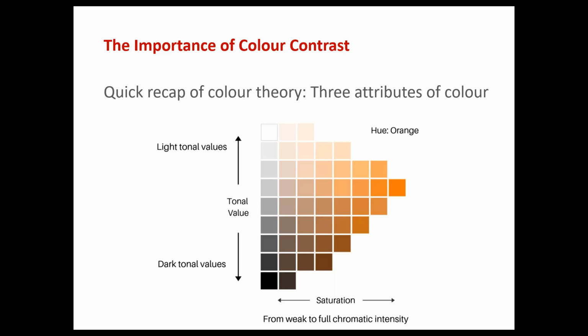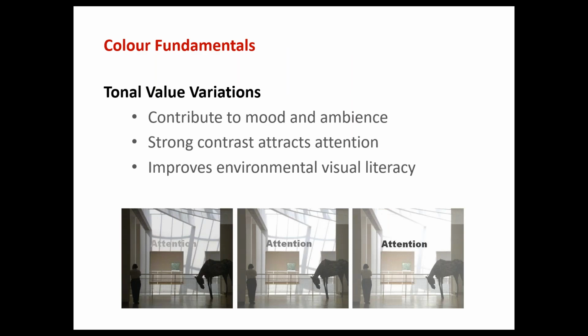Tonal value refers to variations of lightness and darkness of colour. In design and the built environment, variations in tonal value can help to achieve specific outcomes. Variations of tonal value can contribute to mood and ambience. Strong contrast can attract or divert attention and create focus. Strong contrast can also improve environmental visual literacy.